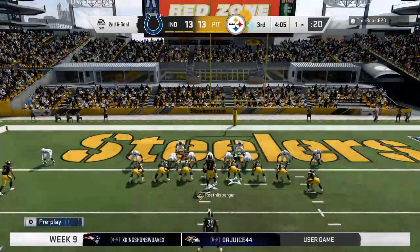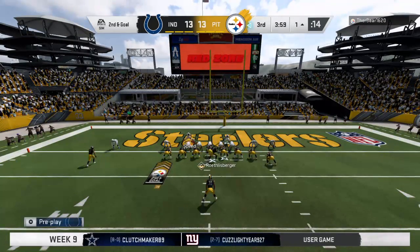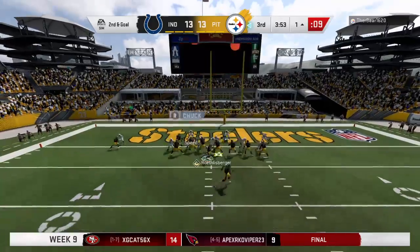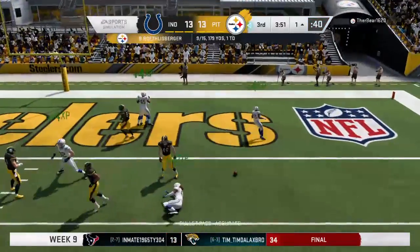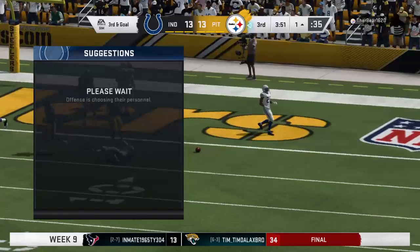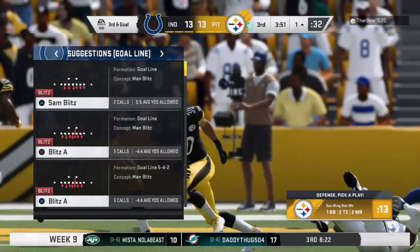2nd and goal from the 1. Now they'll throw it with Roethlisberger. And that is incomplete. He couldn't hold on through the contact. Brings up 2nd down. Didn't have a receiver open downfield, and as it turned out, couldn't even find his outlet man because of the coverage. It was way too tight, unable to find anyone open.